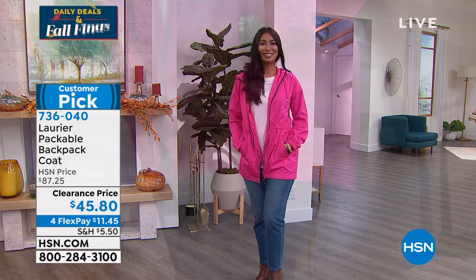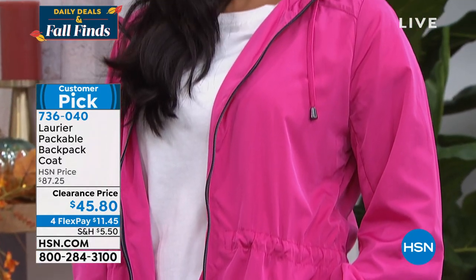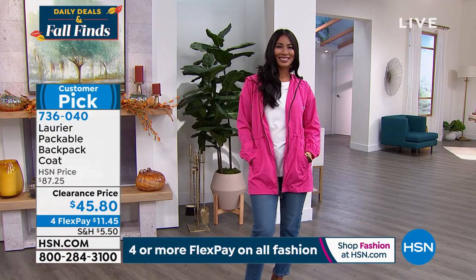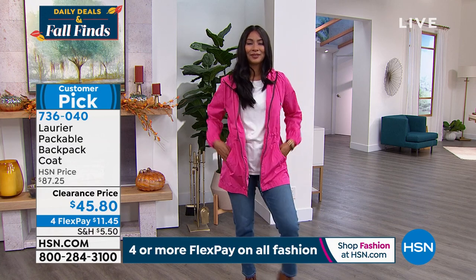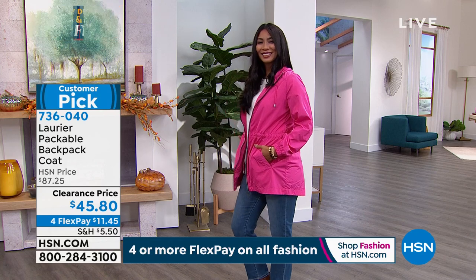So you can take it with you all the time. It's also on clearance. $45 and change gets it home. $11 and change is how you get it home on a flex pay. Customer pick, we're gonna show you the versatility of that jacket, but go to hsn.com. We've got some solids. We also have some prints as well. And then finally, we are gonna show you, I have one beauty item.